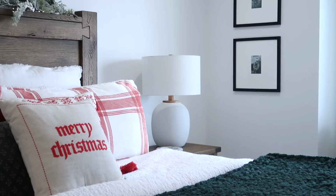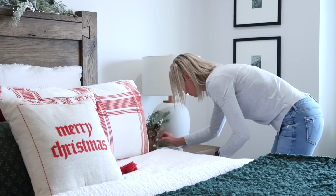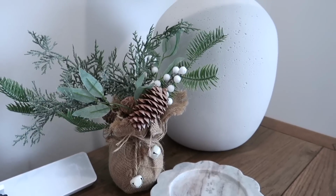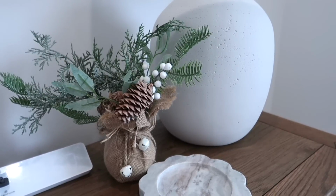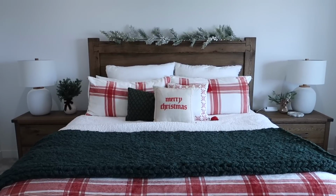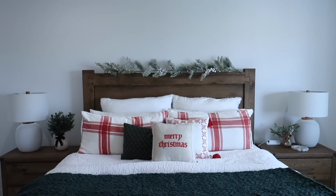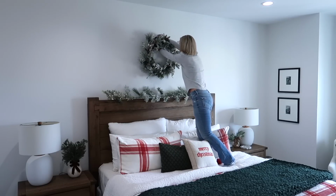I initially put this Kirkland's arrangement on my husband's nightstand, but I decided actually to change it out. So at the end of the video, I'll share with you what I ended up going with. I just didn't use that shade of brown in the room, and so I switched it out. So just adding some simple greenery arrangements to either of our nightstands, and now I'm going to hang a wreath above our bed.